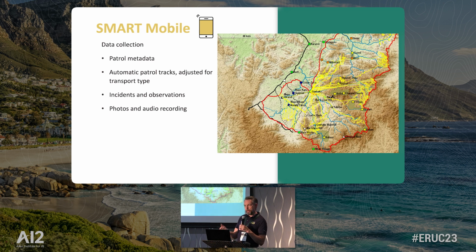In addition to the manual collection of data when you record an observation, Smart also automatically records and tags a lot of patrol metadata to each observation. So when you start a patrol, you enter the patrol leader, the names of all the patrol members, the transport type, the type of patrol, et cetera. And then all the subsequent observations have that information. So you know which patrol, who saw the thing, what kind of patrol they were doing. That's good for future analysis to know what kind of patrols are more effective, or who's getting more done, who's traveling more distance.